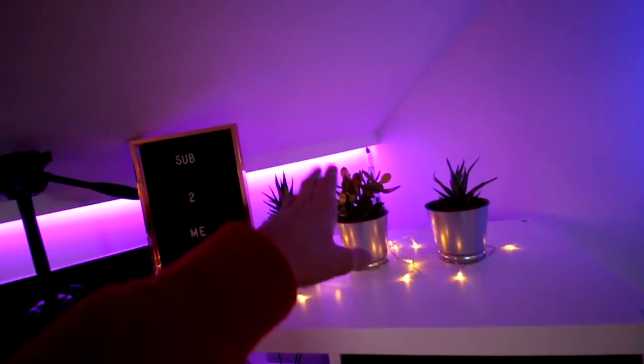When I bought them, my mum and dad said, make sure you water these plants. Did I listen? No, I did not. So, Bob and Bill and Fred are probably going to die soon, but they look cool, so that's all right.